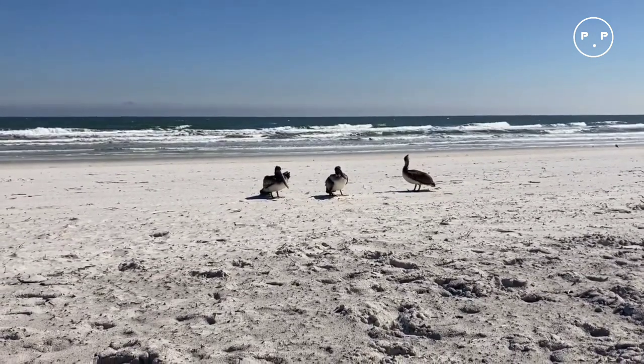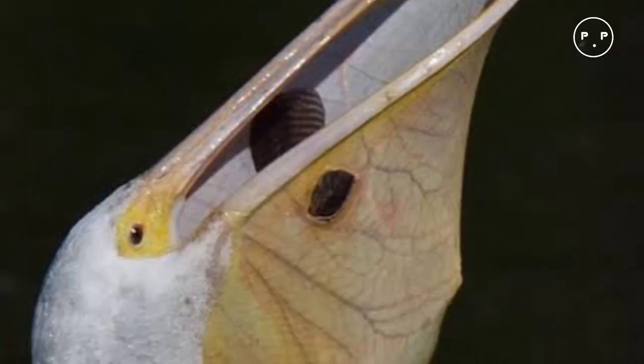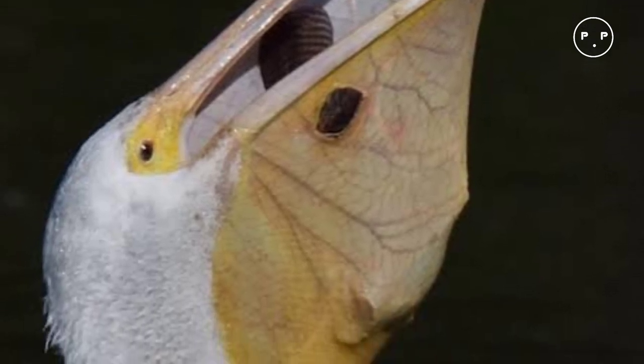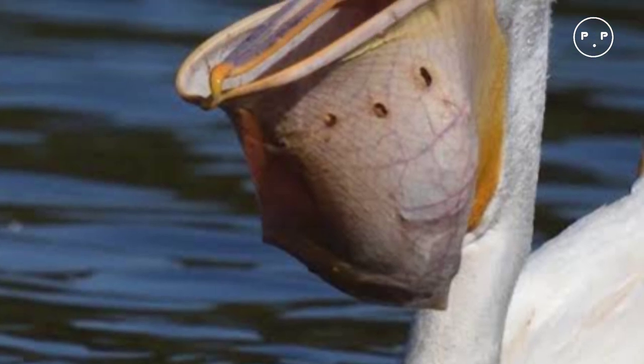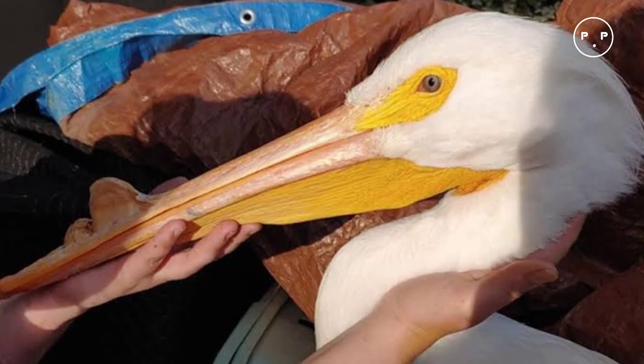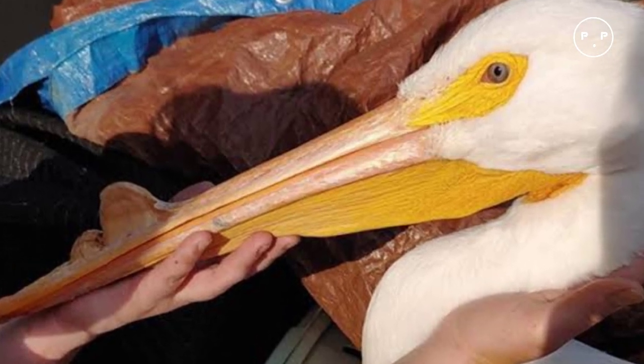Underscoring the need for fishermen to take care to dispose of hooks and line properly, if you can catch them and suture them, they tend to heal pretty well, she said. It is really important for fishermen to properly dispose of fishing hooks and line, she said. They are a threat to pelicans and other birds.